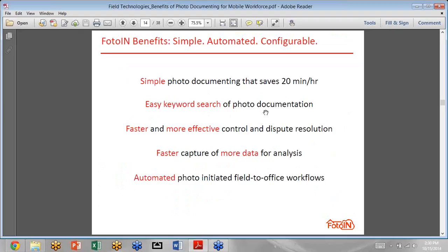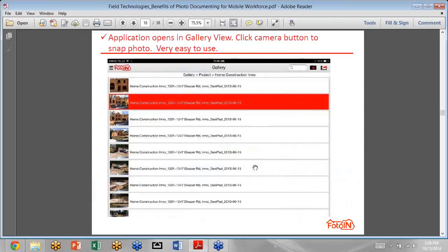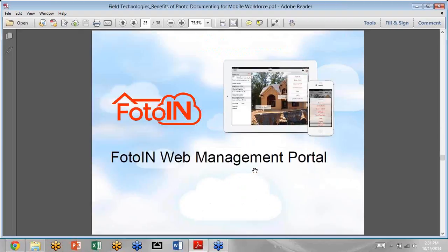Some of the tests that were done with PhotoIn versus the old way of doing things show that it saves up to 20 minutes per hour in the whole photo documenting process. Again, easy keyword search, faster, way more effective control and dispute resolution, faster capture of more data that can be used in the analysis, and then automating workflows. We've actually gone through the demo, and I'm quickly going through the screenshots in case our server failed us.